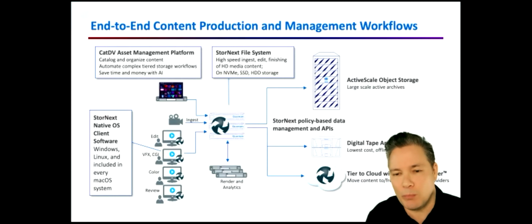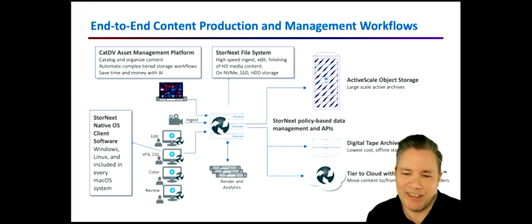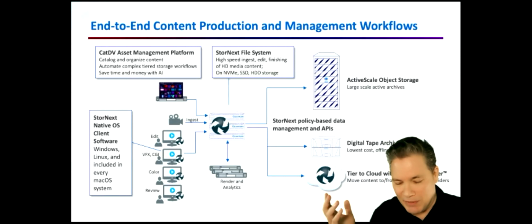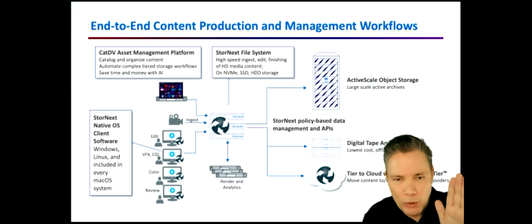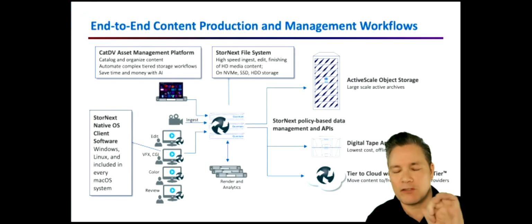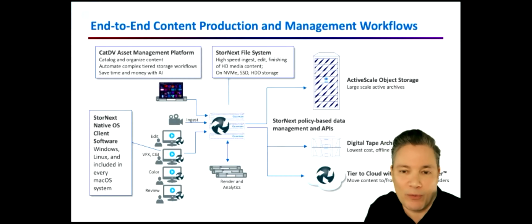I can tell you, Matthew is now product manager on CatDV, and Dave, of course, is thinking very deeply and driving the team to apply a lot of this expertise about what's in those files, how to enhance them, and driving that expertise into StoreNext itself. So it's rather exciting for us, but these things get us excited.